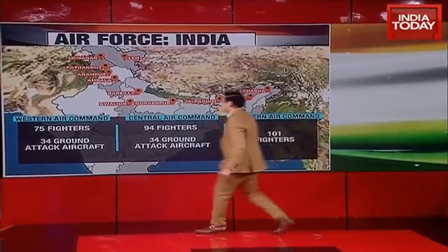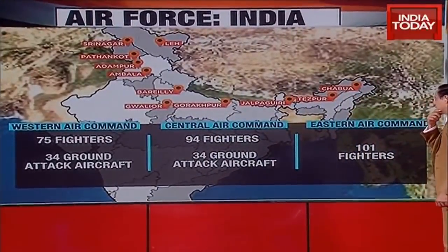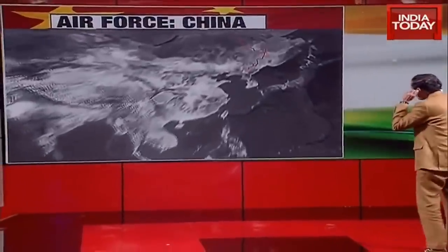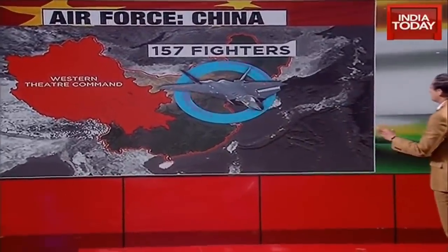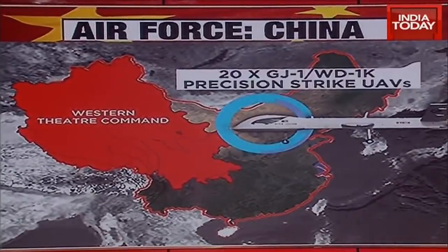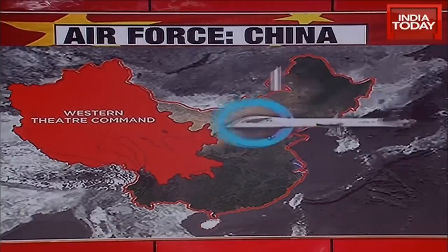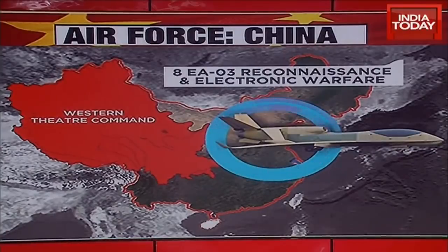So if I combine all these three, you've got the Western Air Command with 75 fighters, 34 ground attack aircraft, the Central Air Command 94 fighters, 34 ground attack aircraft, the Eastern Air Command with 101 fighters. So that's the Indian Air Force that's deployed against the Chinese Air Force. Now let's see what we're up against on the other side. So we'll start with the Western Theatre Command of China, which is 157 fighters in the Western Theatre Command. They also have 20 precision strike unmanned aerial vehicles, and then they've got 12 ground attack reconnaissance UAVs in the Western Theatre Command, and 12 precision strike UAVs, and you've got 8 electronic warfare and reconnaissance systems.